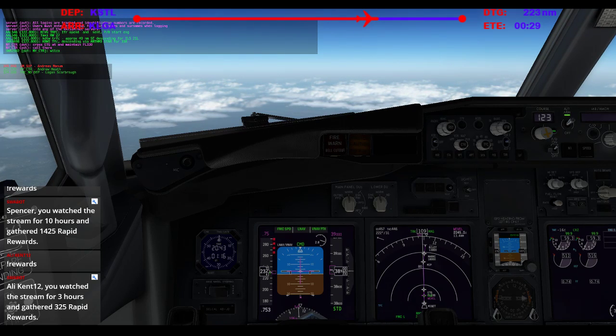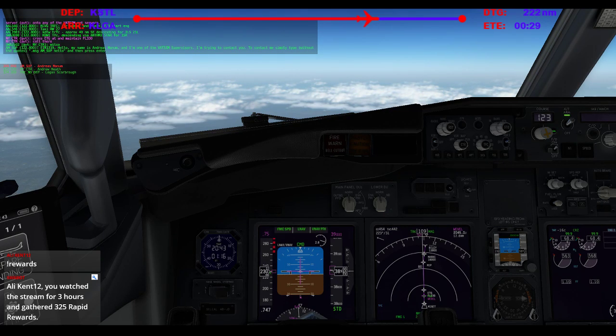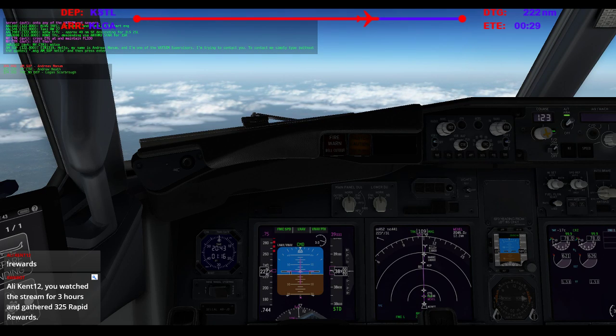Want the butteriest landing ever. I will try. Just like Obi-Wan Kenobi.